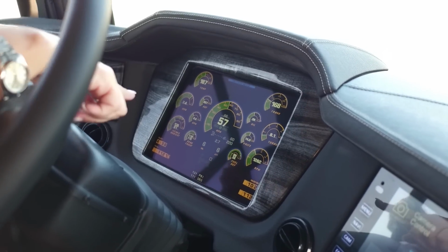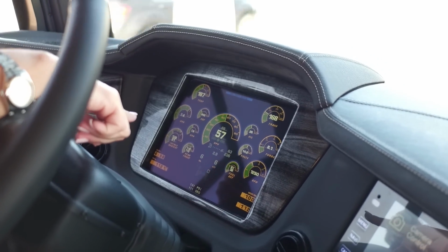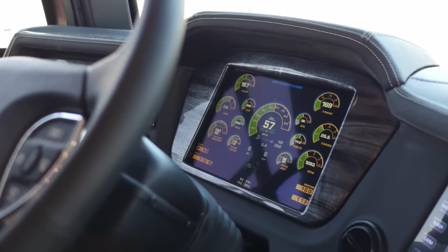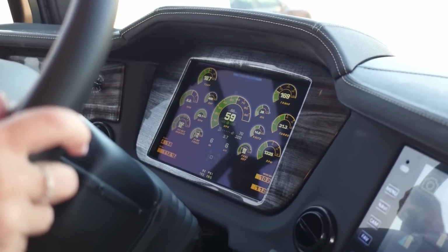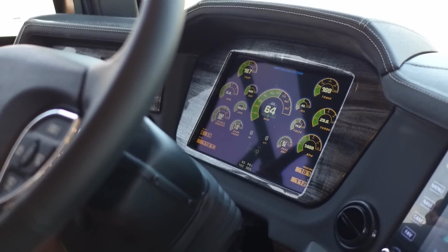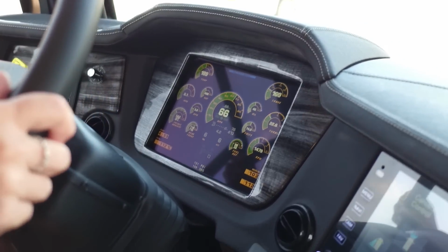I've got my cruise control set at 66. I'm not putting my foot on the brake, and it slowed me down to 57 because I've got a lot of traffic around me. Now that the cars are moving out in front of me, it will go back to that speed.